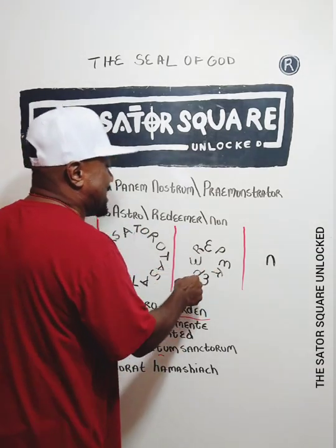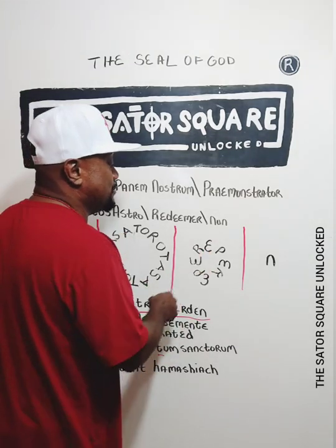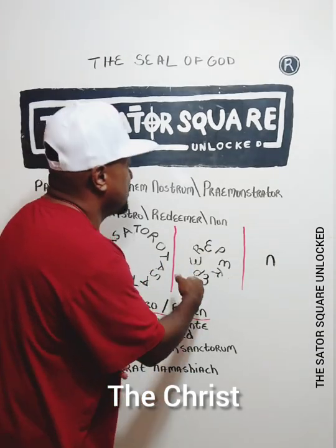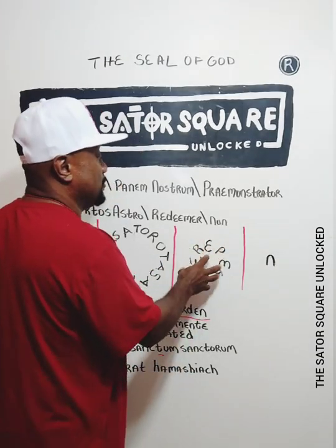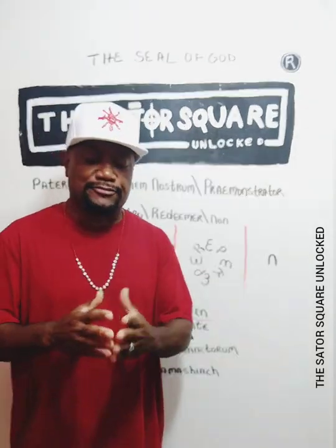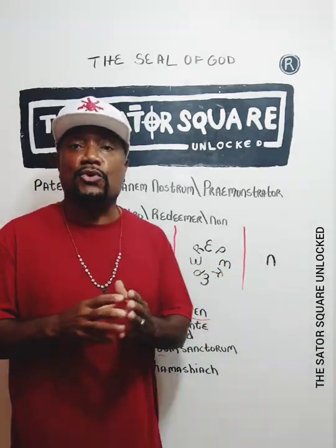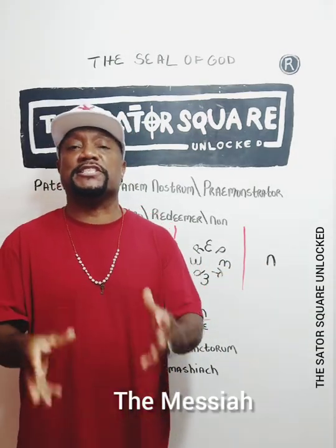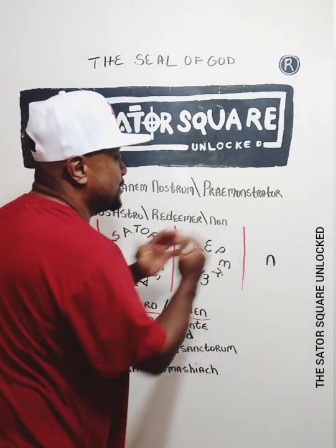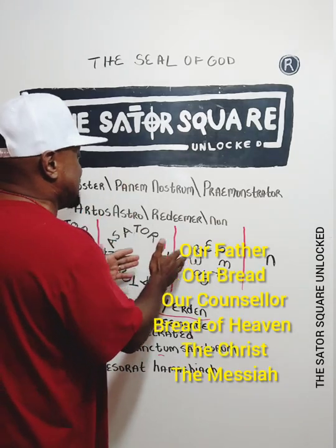Next, I saw the inside row, which was the wheel within the wheel, and it gave me the word Redeemer, which means one who saves. In other words, the Christ. So I saw that that was in the next. Next, I saw the letter N. The letter N in Hebrew stands for the word Nun. Nun means heir to the throne of David, or in other words, the Messiah. So I saw that I had bread of heaven, Redeemer, and the Messiah. So that gave me the names, and then I had the titles.